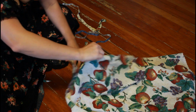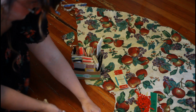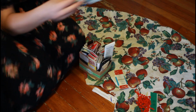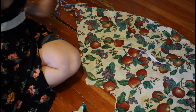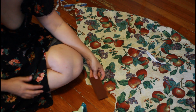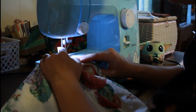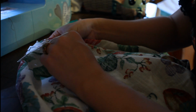What I did was I took my waist measurement and I basically divided it by how many times I had folded the skirt over. And then I found the point where that measured across. I think it was like 4.5 inches or something. And I just cut straight across there and it worked fine. And then I added the zipper. I cut the length of the zipper into the skirt so that I wouldn't even have to sew up a side seam.